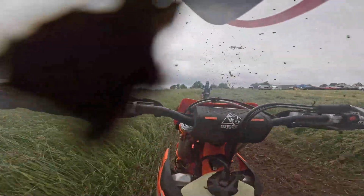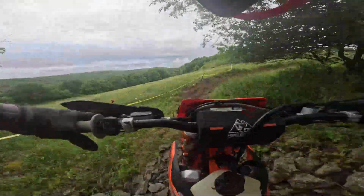Gotta love these grass tracks. There was a lot of grass track at this race, which normally I don't have a problem with, but when it was as wet and sloppy as it was, I slide right off the track here. But that's just poor riding, poor skill. It was also definitely more difficult with the mud.